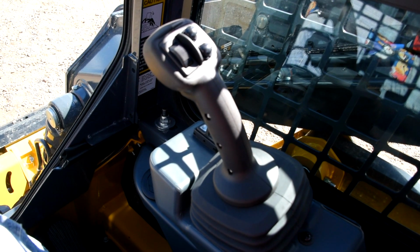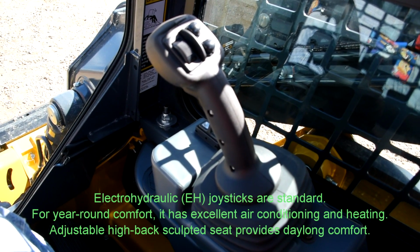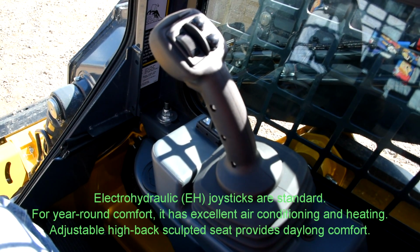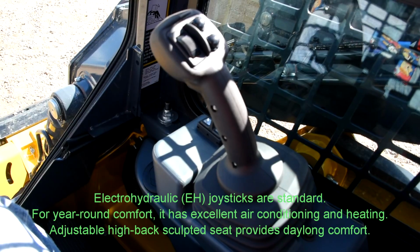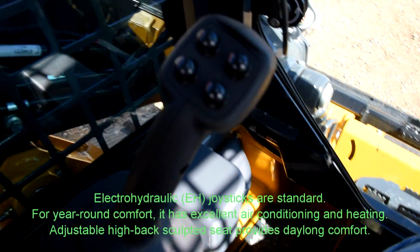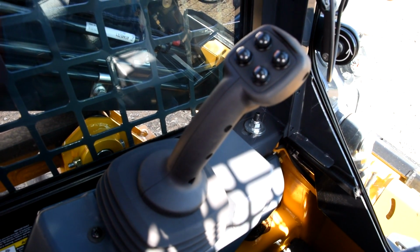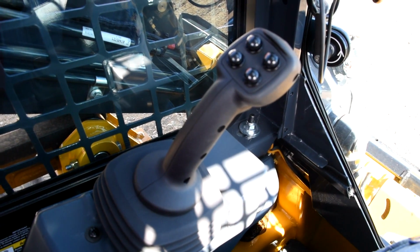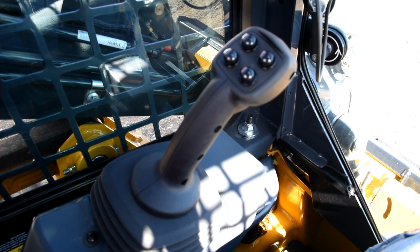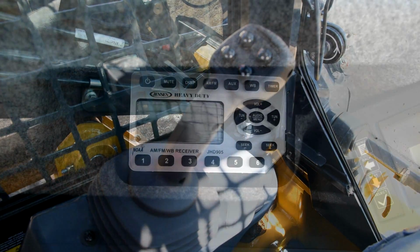Joysticks, obviously, that's the way of the future. You can't get around electric hydraulic controls. They're pretty much standard now. I mean, obviously, you can get the foot pedal arm controls, but I really don't know why you'd want to. Once you get used to the joysticks, it's more comfortable and easier to operate. You can actually drive and scratch your nose. Either way, it's a very nice layout. I've been in numerous competitor skid steers, and these are pretty much industry standard at this point.